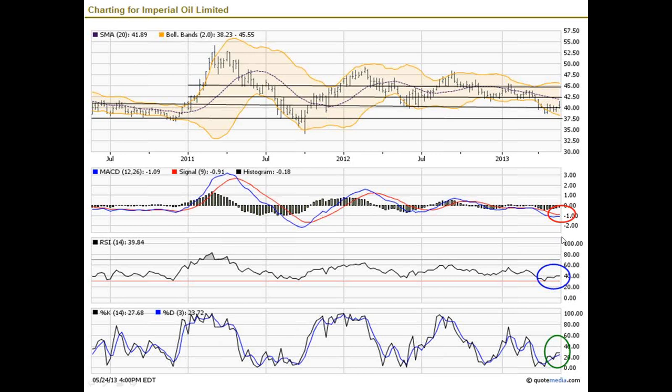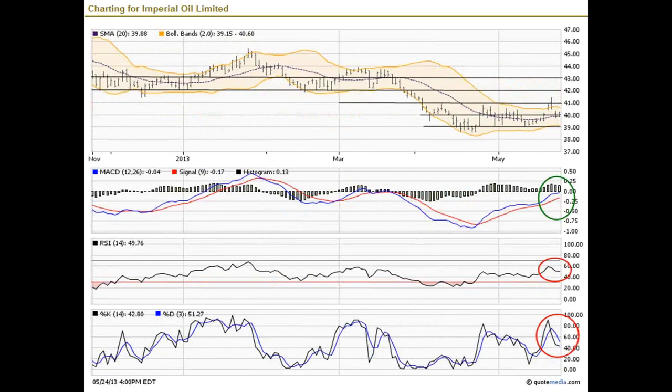RSI showing flat momentum. It is growing. We're in the bottom of the range, which is a good sign, showing that there's room for the stock to grow for the next couple of weeks. And the stochastic showing increased momentum as the 14-day line has crossed above the 3-day line. Here's a 6-month daily.